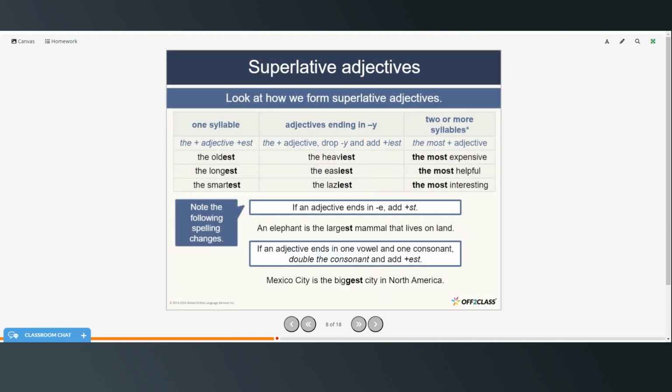All right, so here's some rules of how we form superlative adjectives. They're kind of similar to what we learned about comparative adjectives. It's just they have a different ending. So if you have one syllable, you use the plus the adjective plus the est. You have to use the article the because only one thing can be the oldest, the longest, or the smartest. And then adjectives that end in y, again, you use the plus the adjective, and you drop the y and add iest. So the heaviest, the easiest, the laziest.